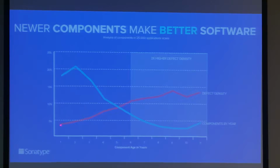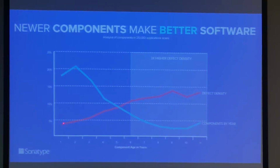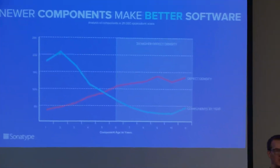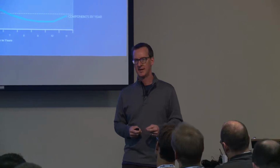And then we did a look at security vulnerabilities in those. So for 1 to 3-year-old components, just under 5% have a known vulnerability. But if you're at 8, 9, 10 years old, you're almost at 15% with a known security vulnerability. So when we're talking about using the best versions of parts from the best suppliers, component age matters, right?